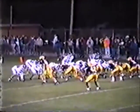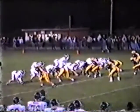The kick went out of bounds. Mark Dias, the ball carrier, tripped up by Cliff McKinney. Covered the fumble on the 20-yard line. Brian Berry, the ball carrier.